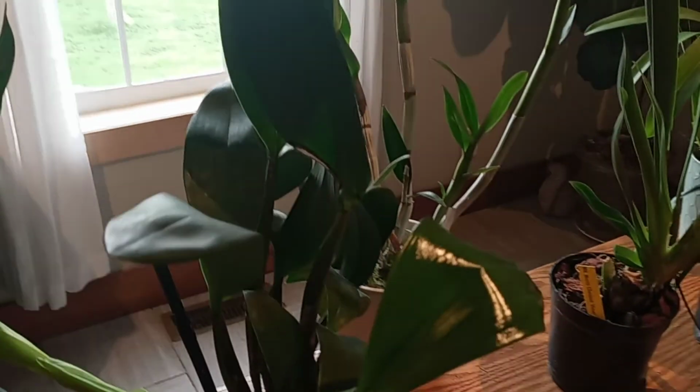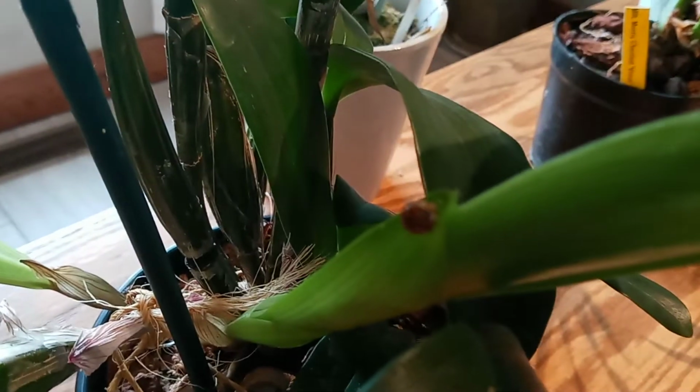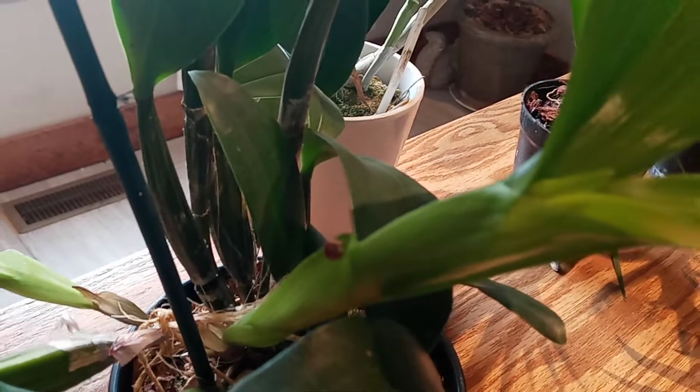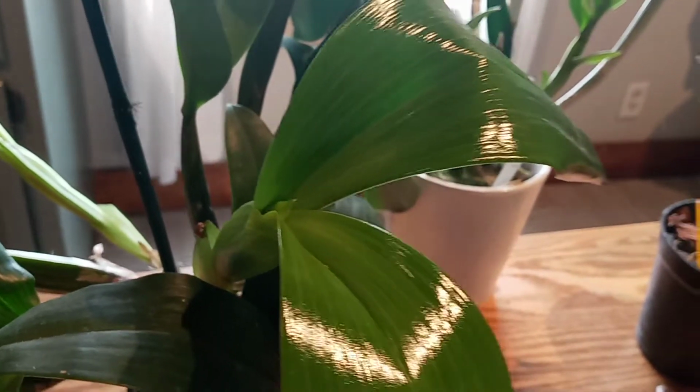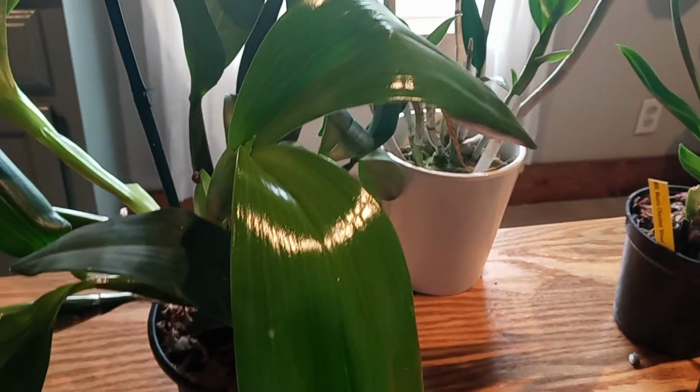Now over here, a different variety, and oh my goodness, we have a little visitor. There he is. It's a little ladybug. Now there is a spike. This is a Latoria type dendrobium, and there's a spike coming out right there in the middle. Look how shiny the new leaves are. When these leaves come out, the shine is amazing.